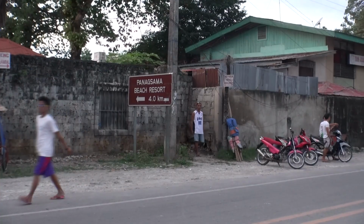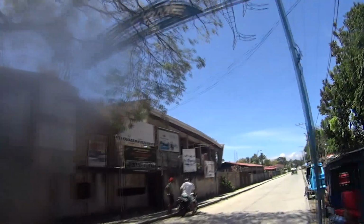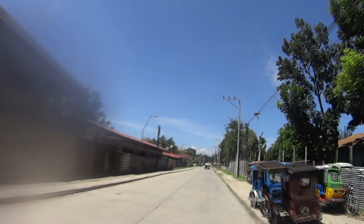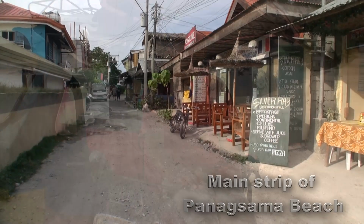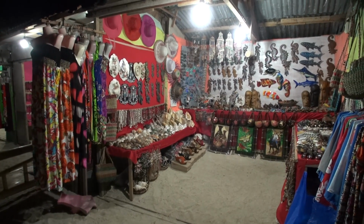From when you get off the bus, you'll have to take a tricycle to the resorts, which are located on Panagsama Beach, about 4 kilometres away. Expect to pay about 100 peso for the ride to the resorts. I use a tricycle driver by the name of John, as I find him pretty reliable. I'll put his contact number on the website. The link will be below the video if you're watching this on YouTube.